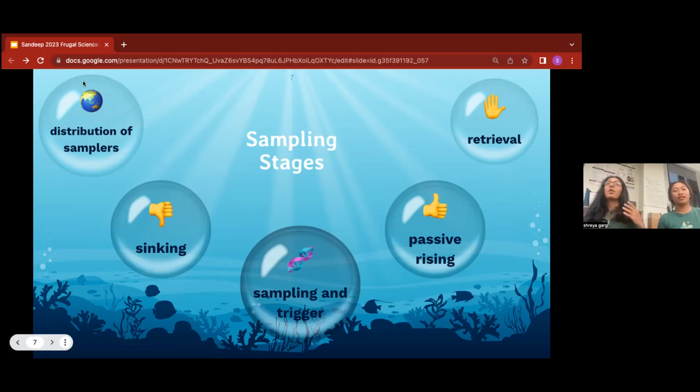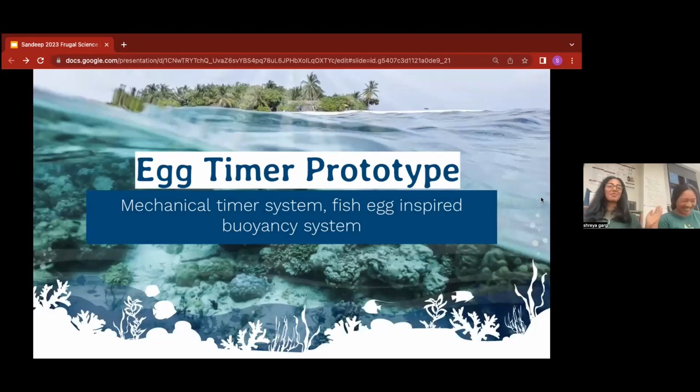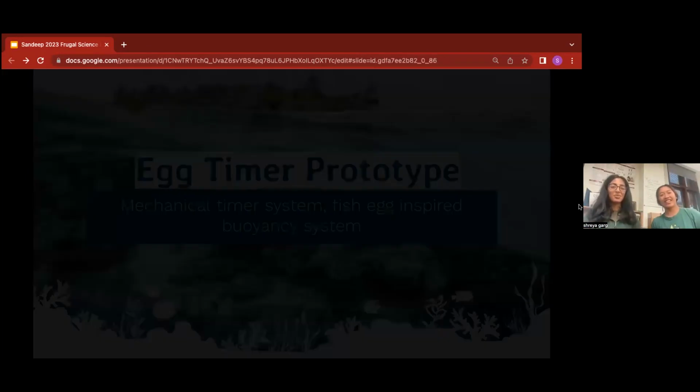And so once a broad audience has this, they have to be able to simply drop it into the ocean and then it's hands off from there. The device sinks. Once it reaches the bottom, it's able to collect sediment and then that triggers a mechanism where it comes back up and it's easily retrievable. And so for that, we have the egg timer prototype, which is the way that we fashioned this device, taking inspiration from fish eggs, which are able to rise to the surface after being laid somewhere deeper in the ocean. And so we'll go into that a little bit.